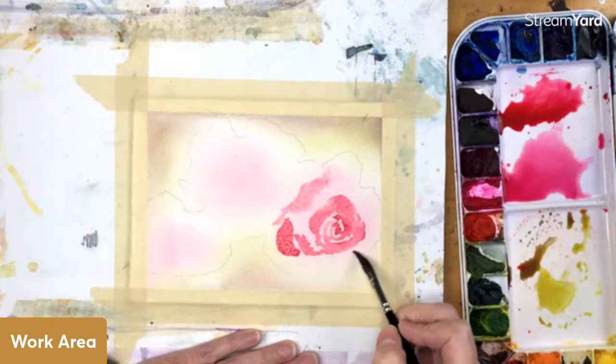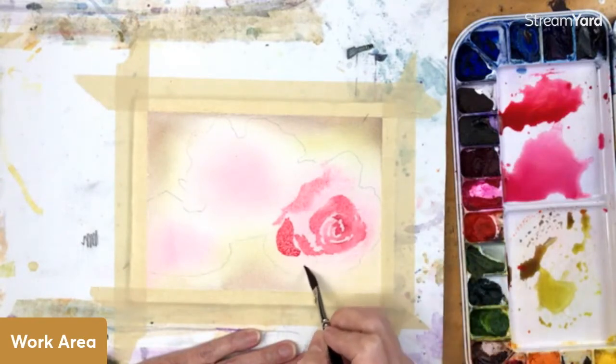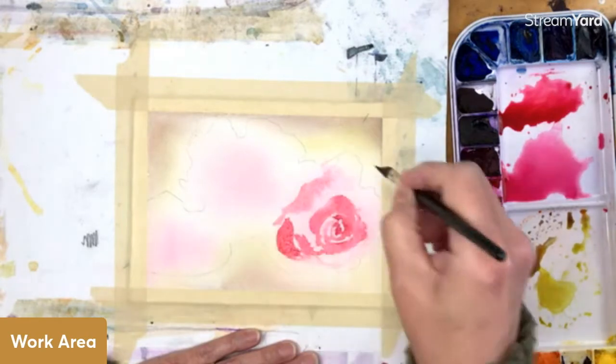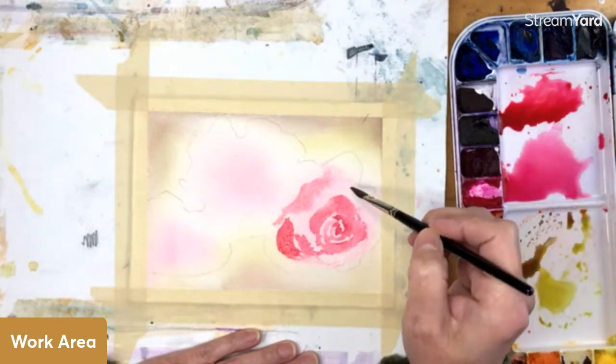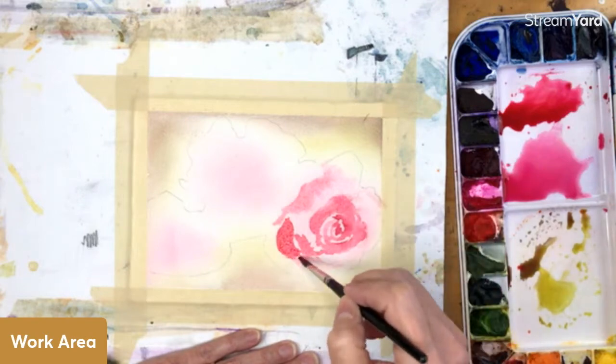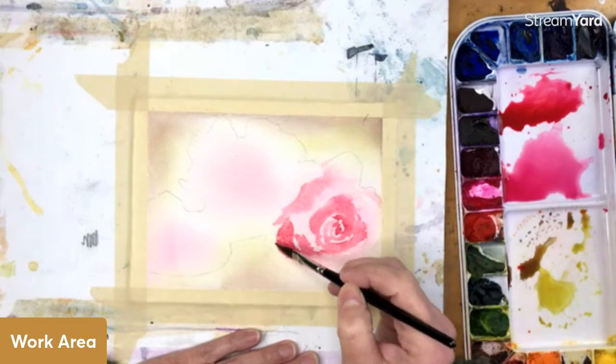All right, so I'm just going to keep working around my little rose here. And again, I'm still just keeping in mind this idea of concentric spiraling shapes. Even when I'm coming in with just my water, I'm making sure to paint in that shape as well, wherever I'm going with it.